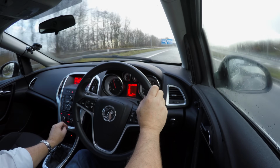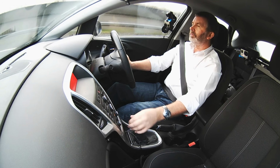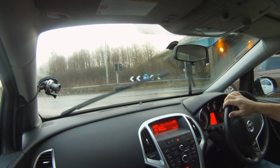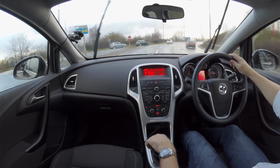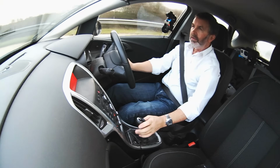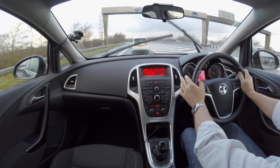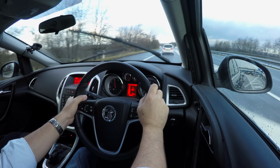So we've got aircon, cruise control, nice sports steering wheel, sports seats, remote central locking, electric door mirrors. Strange wipers. Great gearboxes on Vauxhalls. Very slick. Nicely finished dashboard. Nice cockpit, all kind of contoured. Well finished.